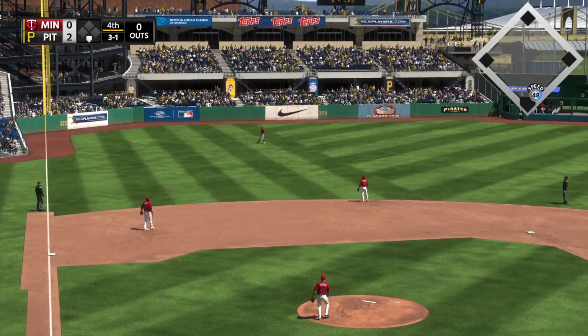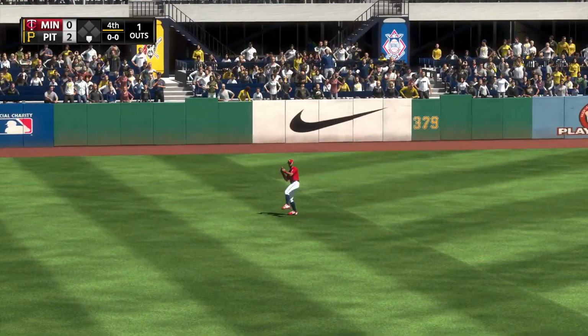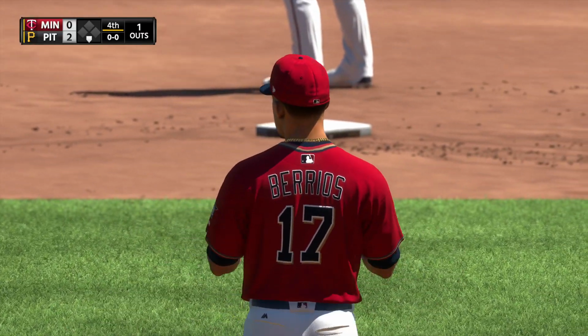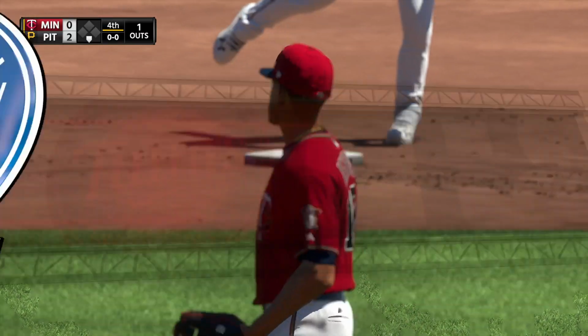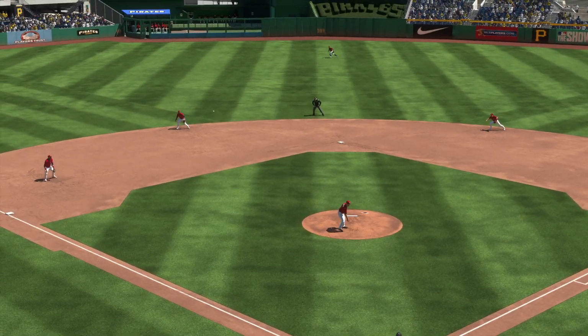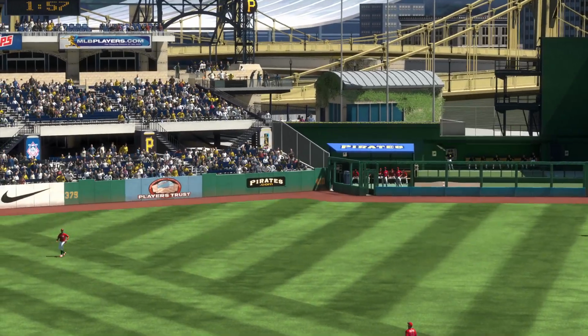This is a line drive to left. But he'll hardly need to move out there in left as this is hauled in for the first out. Boy, sometimes they say if you hit it hard, good things will happen. Well, that's not the case right there. That was a bullet that just stayed up and is caught in the outfield.